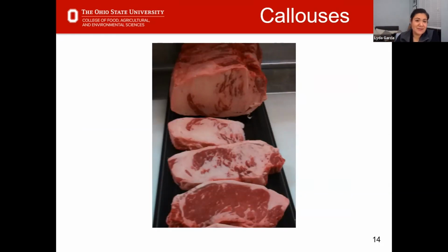What happens is, if that hit is extremely severe and those muscle cells are now dead and they cannot repair themselves, then the proteins in that muscle are now replaced by connective tissue and fat. And that's where you get what we call calluses. Now, there are about 4 stages to calluses.